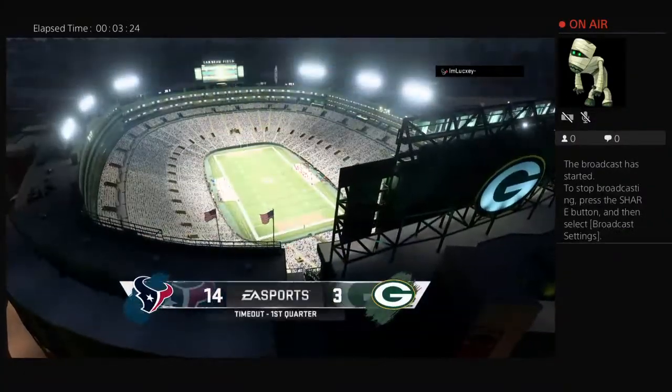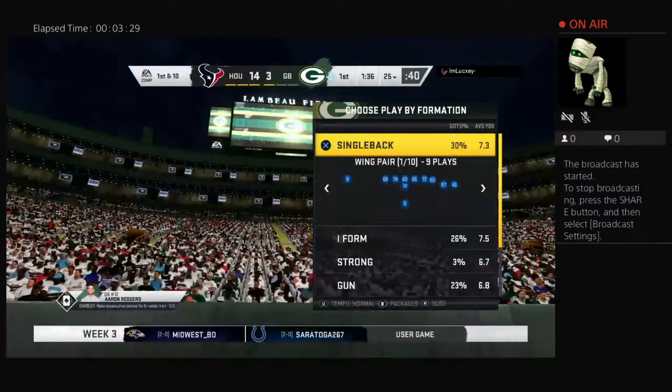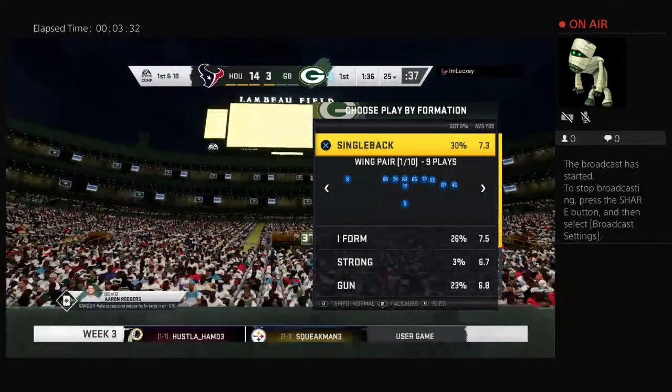Now with the play clock about to expire, we get a whistle and a timeout. And that's their second charge timeout here in this first quarter. They're down to 1 remaining.